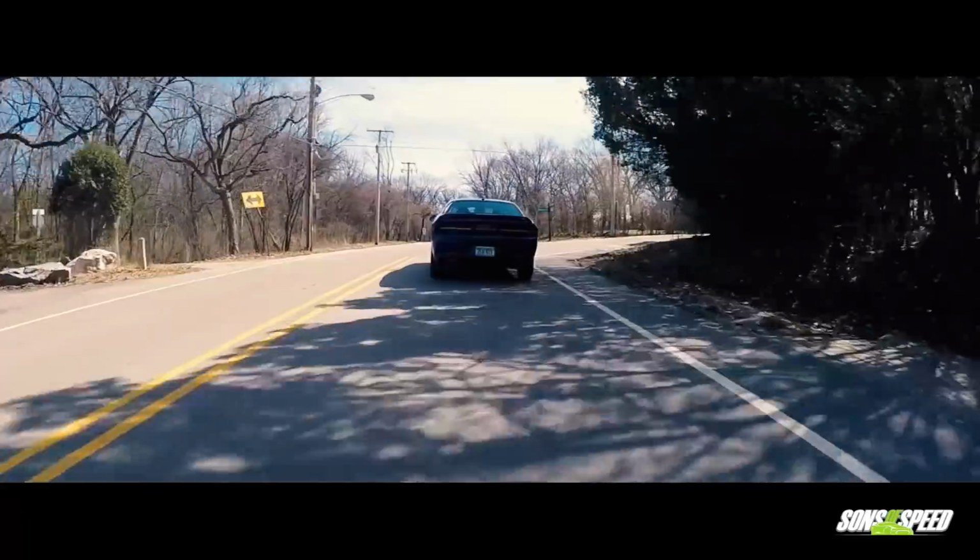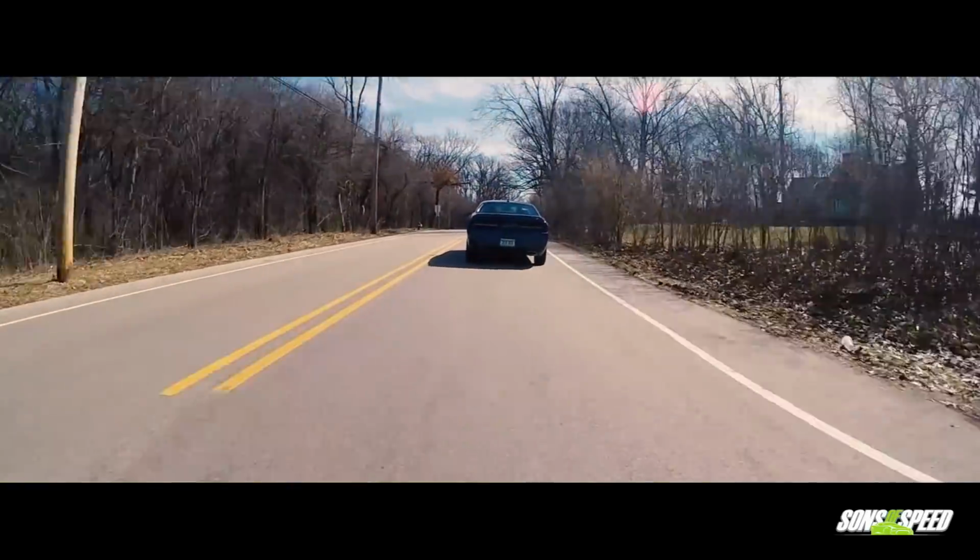But the turn in is, it's not crisp, and the body lean is pronounced, but it does want to hustle. It really does. You've got to give the Challenger GT some credit that it wants to play with you.